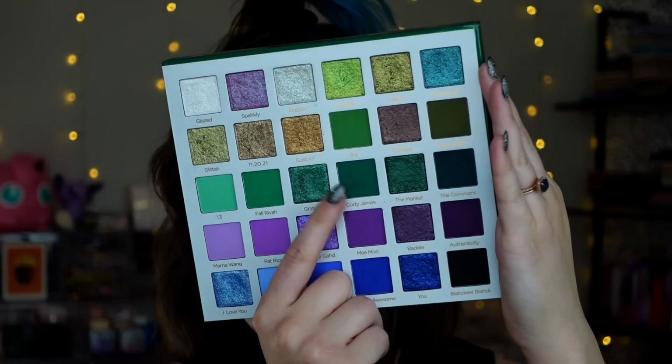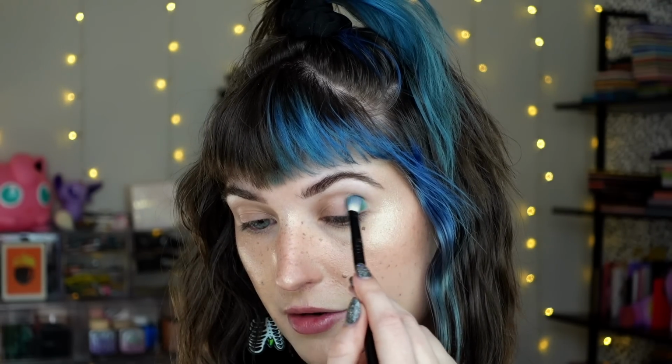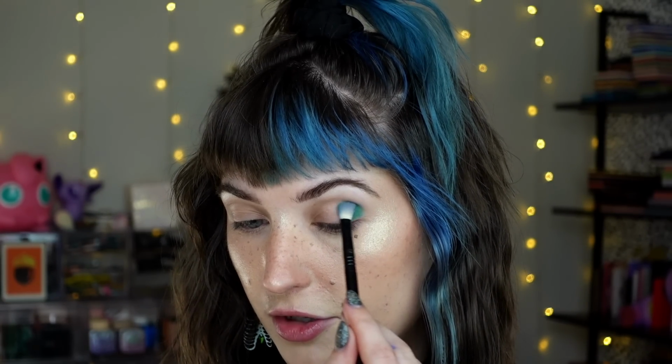So I really want to start with Cody James right there, and this is a Sigma E27. There isn't blue eyeshadow on it, it's just a little stained. I'm just gonna start packing this in the outer corner. I think I want a slightly winged out smoky situation, half cut crease shimmers, you know the drill.